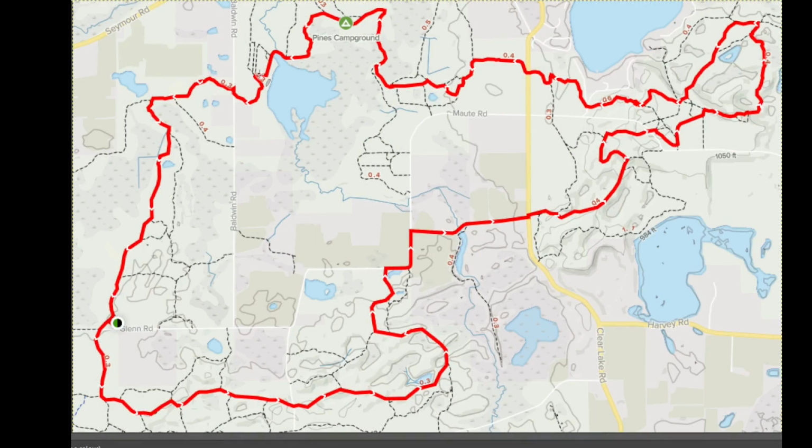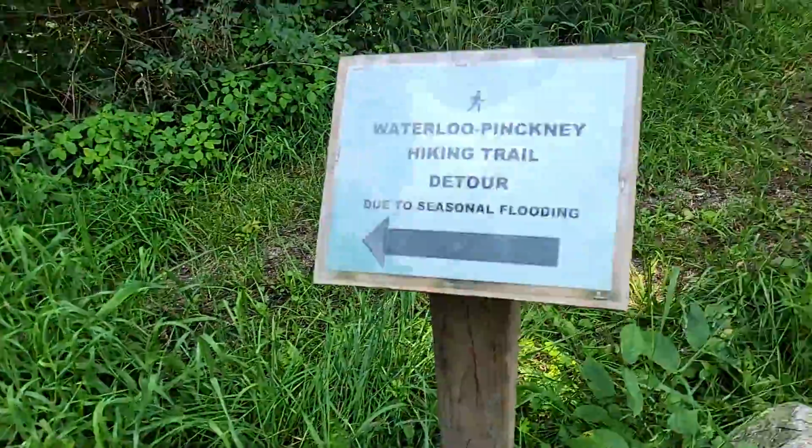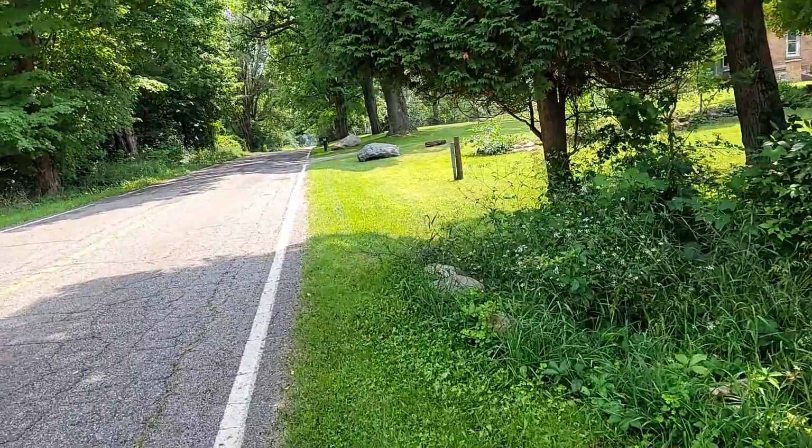As I just explained, I had been traveling from here, going around. Then I got to about there and realized that the trail was flooded. So I had to turn around. And the route required me to go down Baldwin Road until I reached this trail here. It looks like this is the alternate route, so I will take it and see where it leads.